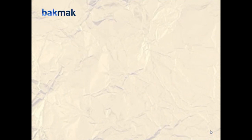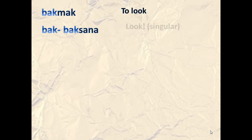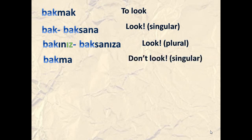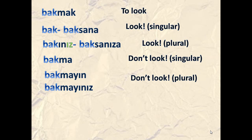Bakmak. Bakmak means to look. Bak. Baksana means look. Bakınız. Bakınız. Baksanıza. Baksanıza. Again means look. Bakma means don't look. Bakmayın. Bakmayınız means don't look for plural.